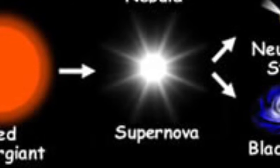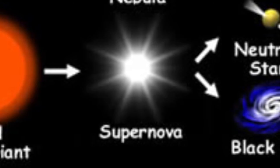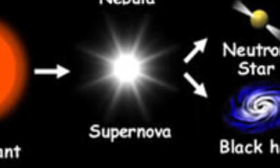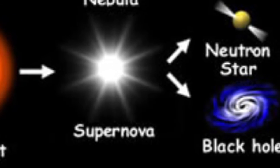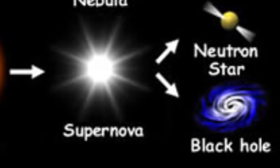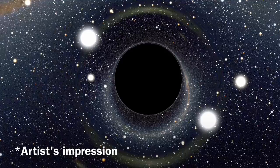And if you go beyond that, stars that are 5 times as massive as our sun or more, then the core that's left over is so dense, so compact, so infinitely compressed that it becomes a black hole. And a black hole can have a huge amount of gravity in a very, very small space. So strong, in fact, that black holes can even absorb light.